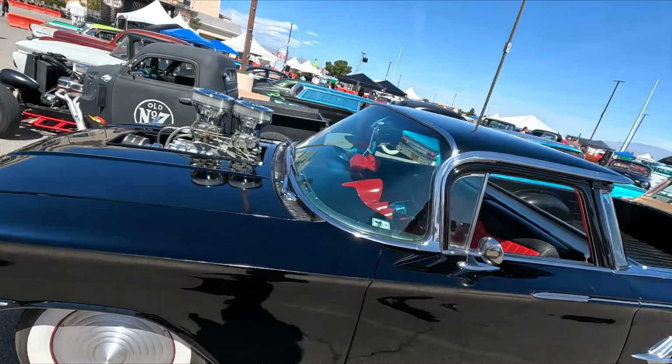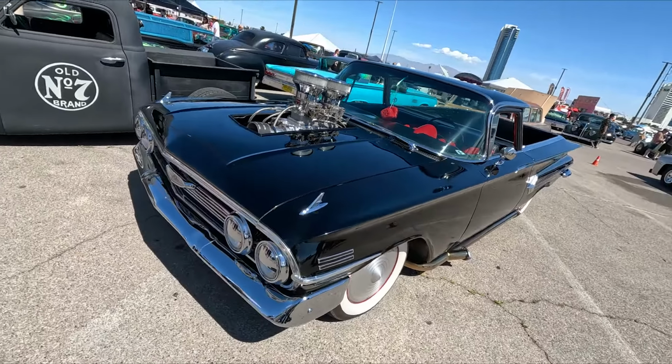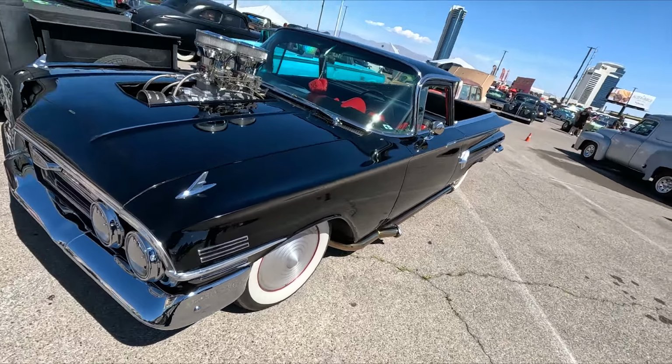All right, we're still here at Viva Las Vegas. Found this great car, and standing behind me is Rocky. We're going to go over and introduce ourselves and find out more about this beautiful ride.